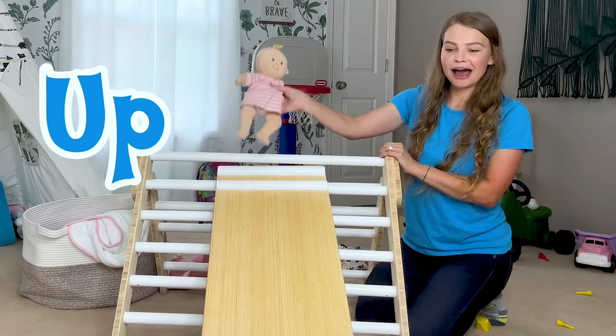Let's think about this. We've got a big playroom with a lot of stuff. First, let's put away all the big stuff, like the slide. Right, so let's think about other big things we've got, like this tractor. Do you remember where this tractor was? It wasn't by the teepee. Oh yeah, by the wall. Let's put it back.